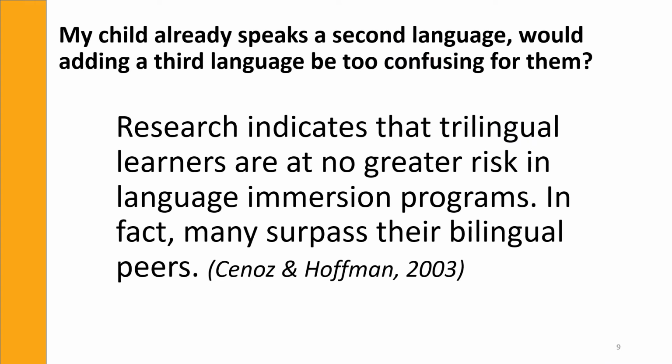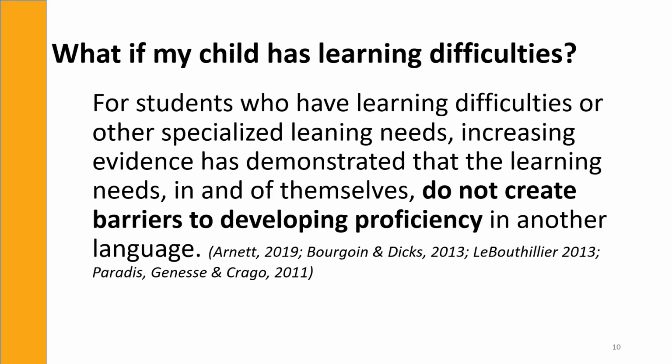If a child already speaks a second language, adding a third language generally isn't a big problem. Research actually indicates that by grade 12, many trilingual learners surpass their bilingual peers. For students who have learning difficulties or other specialized learning needs, increasing evidence has demonstrated that the learning needs in and of themselves do not create barriers to developing proficiency in another language. Students are supported in their classroom through an IEP as they would be in the English stream.